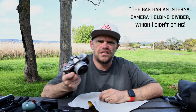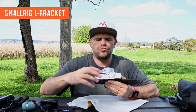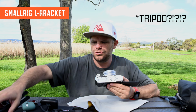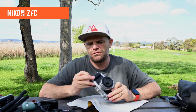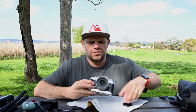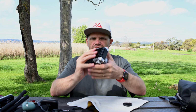And here it is. This is the Nikon ZF-C, and I just find this really handy because it has this flip out screen. I put the SMALLRIG L bracket on so I can attach it to my microphone or to a tripod plate and easily mount it without any stress at all. And if I ever wanted to go TikTok crazy or do a short, I can actually mount it there too. You simply twist it, and so it's really compact. Look how small it is, and that's what I love about it.